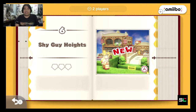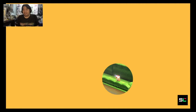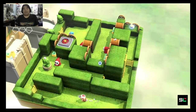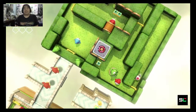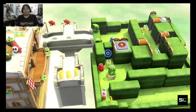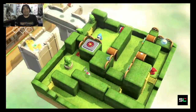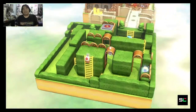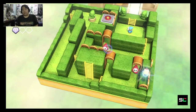Shy Guy Heights. Wow. Okay, we seem to be at least one third through the game already, so that's pretty fantastic. Oh wow, okay, so there are so many shy guys patrolling the area. What's this thing here? Okay, so let's go up. I'm gonna kill him, haha! So there's a ladder going up. I guess we can use these as a bridge. We're gonna get a gem here.